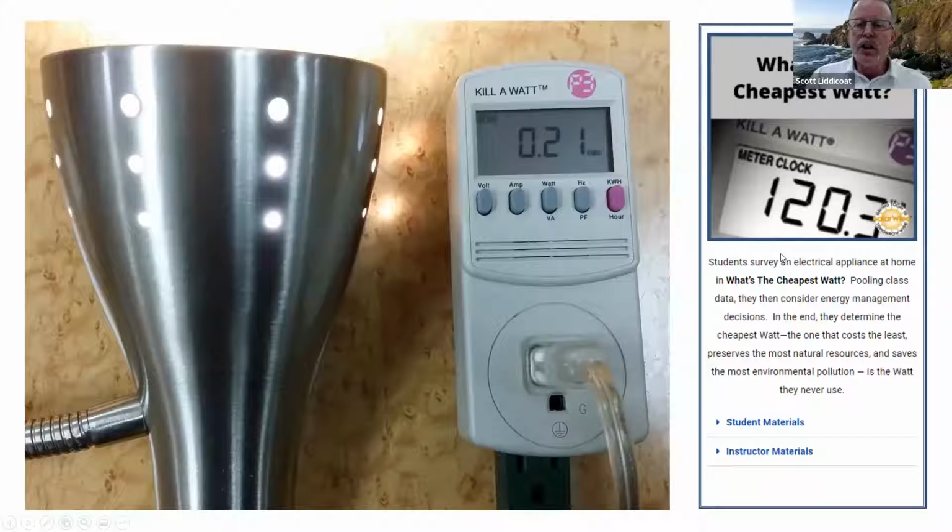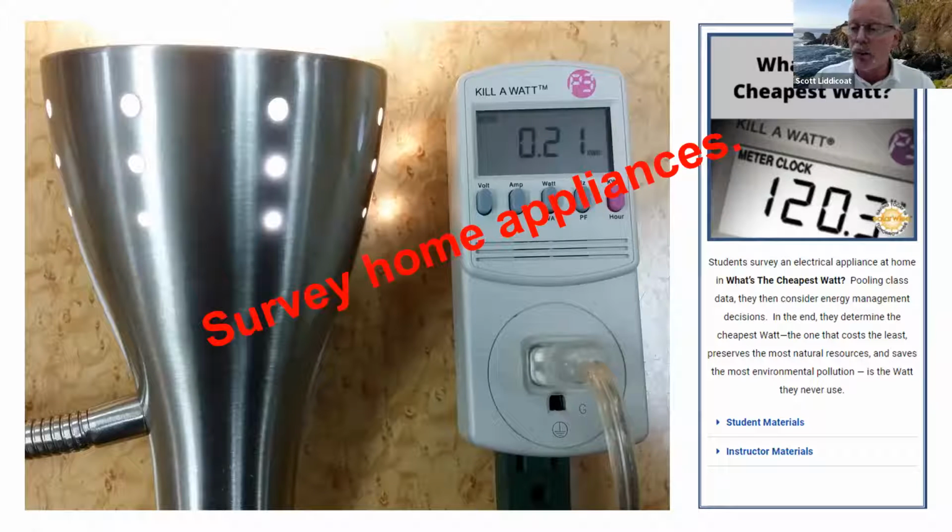Let's take a look at energy management. The first lesson here is called What's the Cheapest Watt? The idea here is to have a number of kilowatt meters available and make them available to your students and have them survey appliances at home, so they have a personal connection to what they're doing. And I've used this lesson. Students really like it.